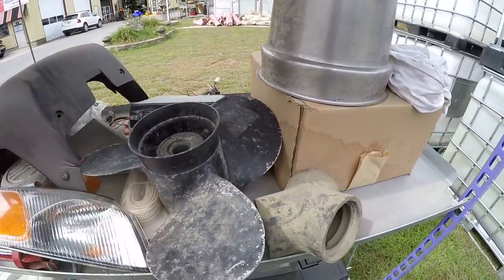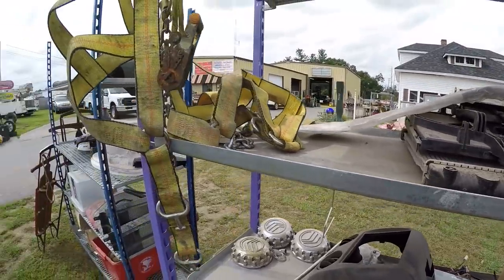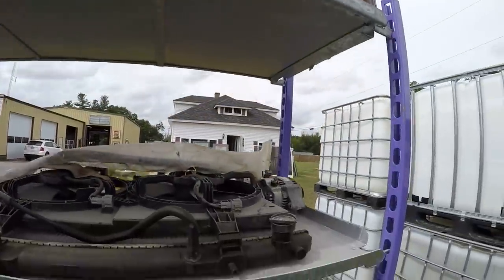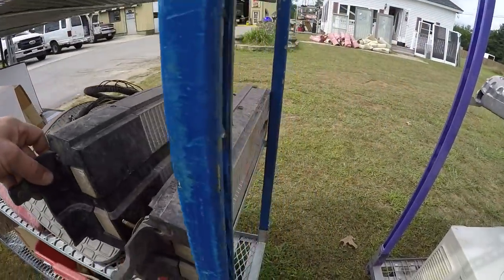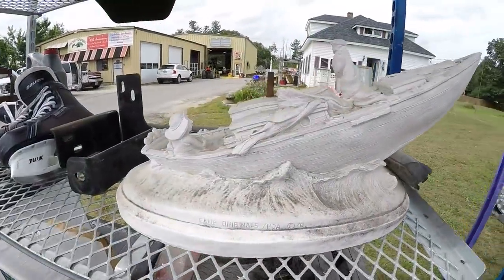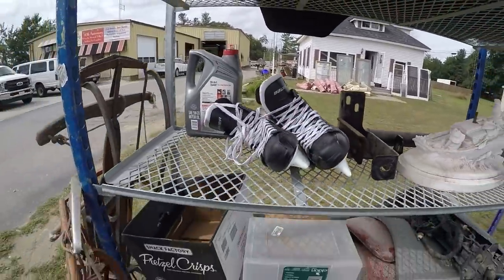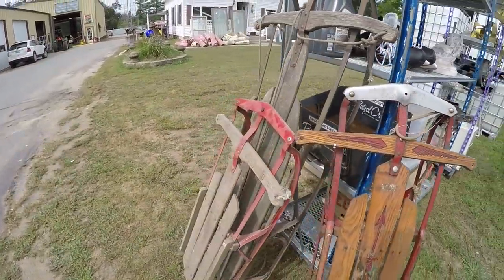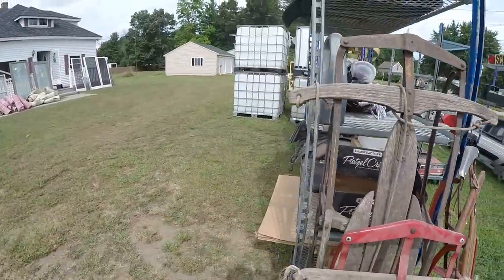JVC radio. Could have used that boat prop a few years ago. Random radiator, random straps, random just whatever. Little Camaro taillights. Another boat. Someone must have done some painting boats and stuff. Rosebud. Wow, just a whole lot of random stuff.